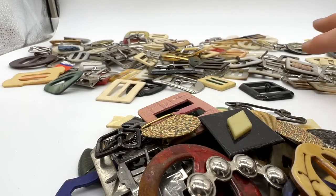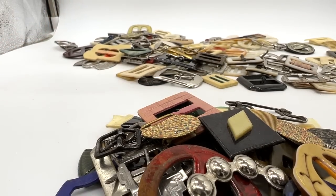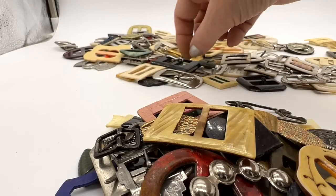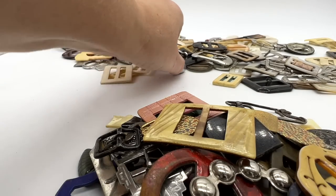So I just did the opposite. I tried to take out what I think are the most interesting ones, because there are a lot of kind of humdrum ones that are just sort of plain plastic or plain shell. I really like these carved ones, so I took out the more interesting ones. So let's just take a look.